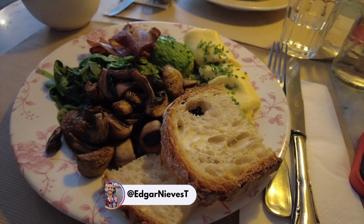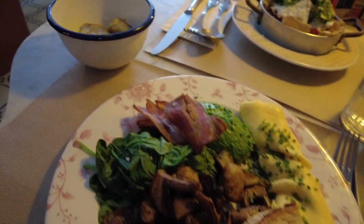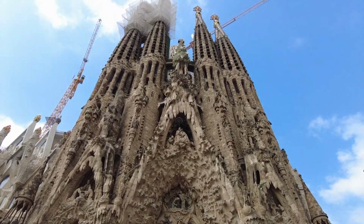Today we're about to head out to have some breakfast and then explore Barcelona. We are gonna be heading to see the Sagrada Familia and then explore other sites around. Come and join us.